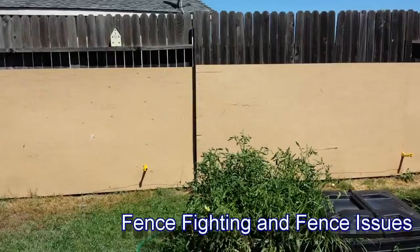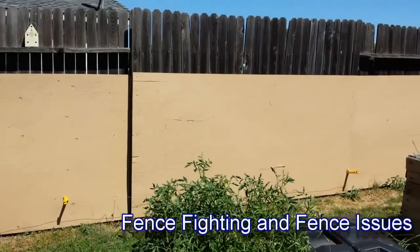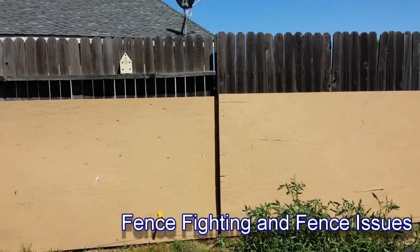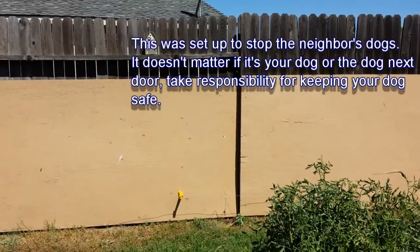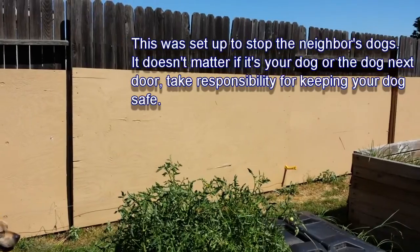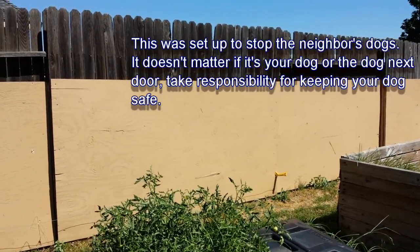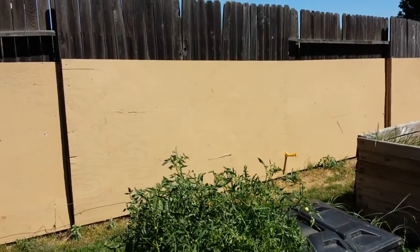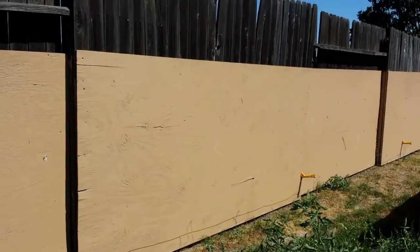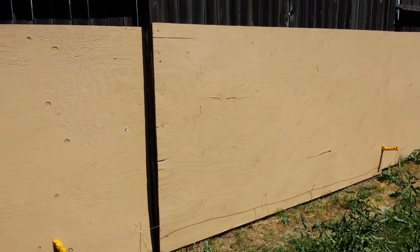Fence fighting can be a big issue with dogs if you have a neighboring dog. And if that goes on unchecked, one of the dogs can break through and then you have a real problem on your hand. A good solution to that is some plywood. It's cheap and easy to install and will act as a visual barrier. The dogs can't see one another. They are less likely to fence fight. And also it's a more substantial physical barrier, so it makes it much harder for a dog to break through.